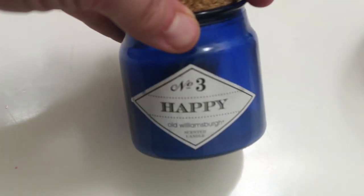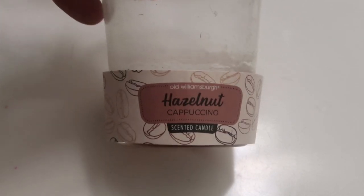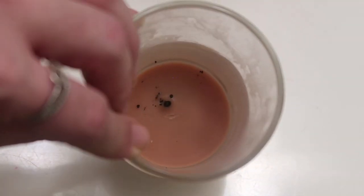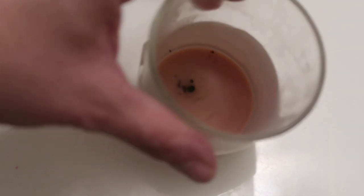And lately I feel like I've just been lighting candles for ambiance and not for any kind of scent, because I haven't really been working. Here's another one of those coffee candles. This is the Hazelnut Cappuccino. This one also smelled really good and had a decent throw. I feel like all the coffee ones usually do, and pretty clean on the burn.